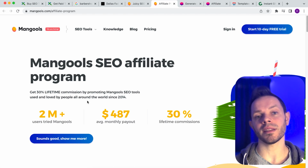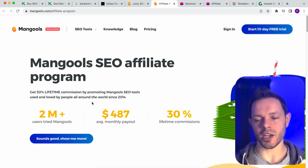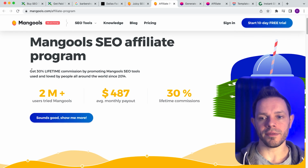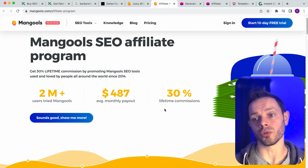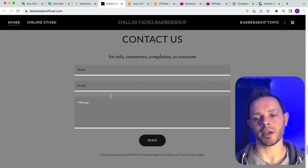We can get a link that we can share with business owners, and when anybody signs up, we'll get paid. We don't have to do anything, guys. I mean, there's no management, no work to be done. We literally just share this tool with them. They use it. We get paid every single month forever. So lifetime payouts, 30% lifetime commission. Average monthly payout, $487. And like I said, 30% lifetime commissions. That is great. So all we can do is go on these business owners' websites, and when we see their contact information, we can say, hey, I saw you were ranking kind of low in Google.